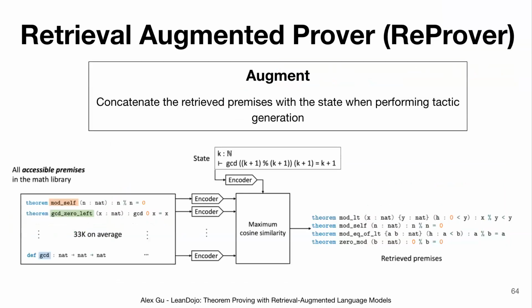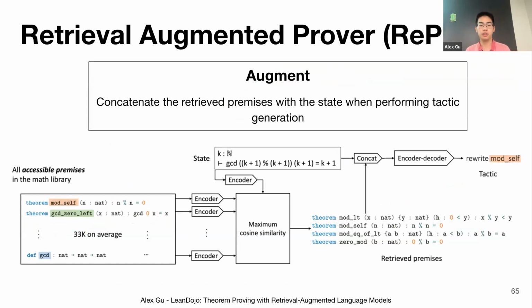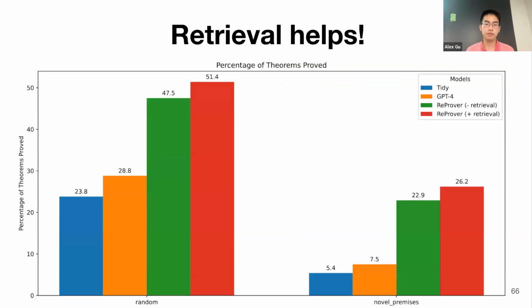Cool. So after the retrieval step, we have a set of retrieved premises that are relevant to the proof state. Next, we augment the original state with these retrieved premises until they exceed the context length, which in our case is 1024. We pass the concatenated proof state and premises into a ByT5, which predicts the next tactic.